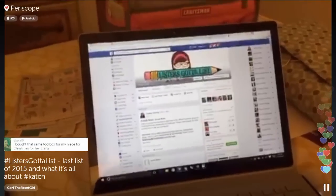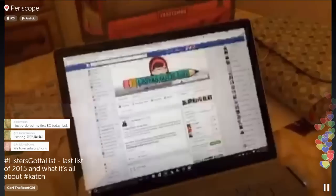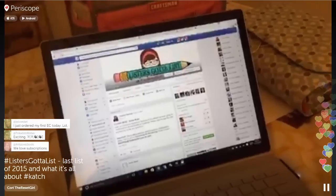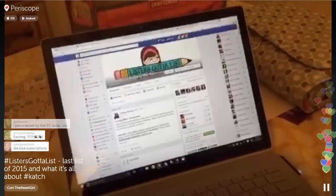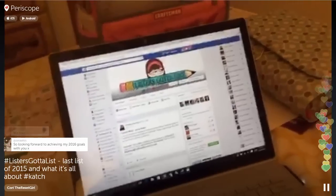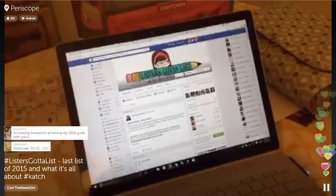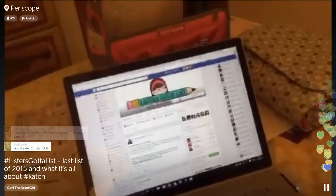And oh yeah, the Craftsman tote. I love that tote. You just ordered your very first EC, huh? Wow. That was actually one of the first planners I bought, and I tried it, and it wasn't for me. So yay! I think it's going to be fun.